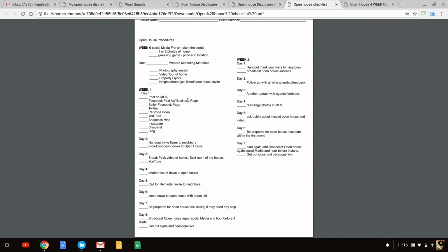Sometimes I do Craigslist and I'll do a post blog, and then that's just the first week that we do that on. And then day 2, I hand out flyers in the neighborhoods to invite the neighbors personally. I door knock. And I tell the neighbors, sometimes it depends on the area and the market. Again, you only do open houses that work for you and your client and make sense.